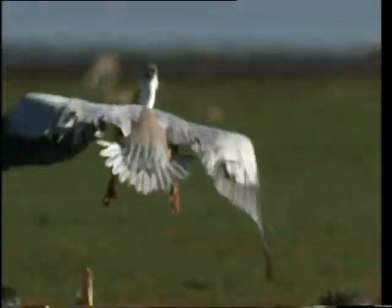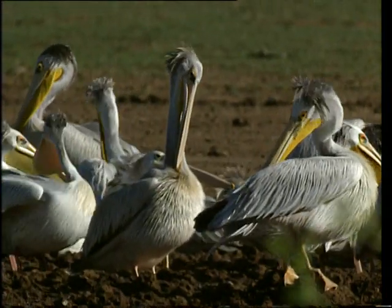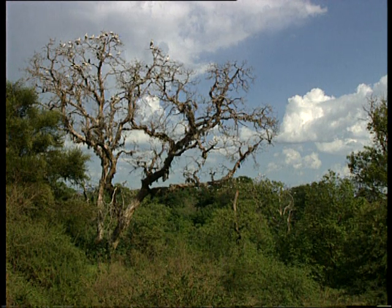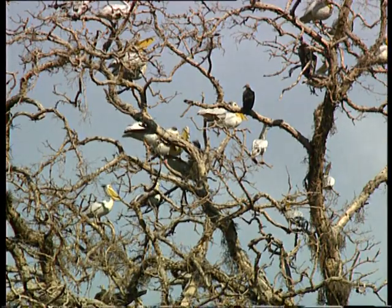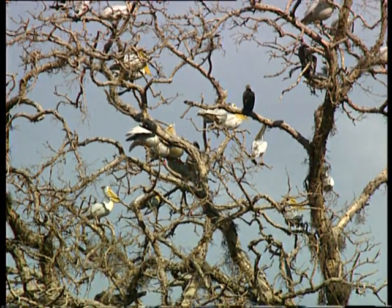Pelicans live in communities and build their nests in brooding colonies. While grey pelicans can nest on the ground near the riverbeds, the white pelicans always build their nests high up in the trees, which are located here in Manyara, near the rivers that bathe the rainforest.